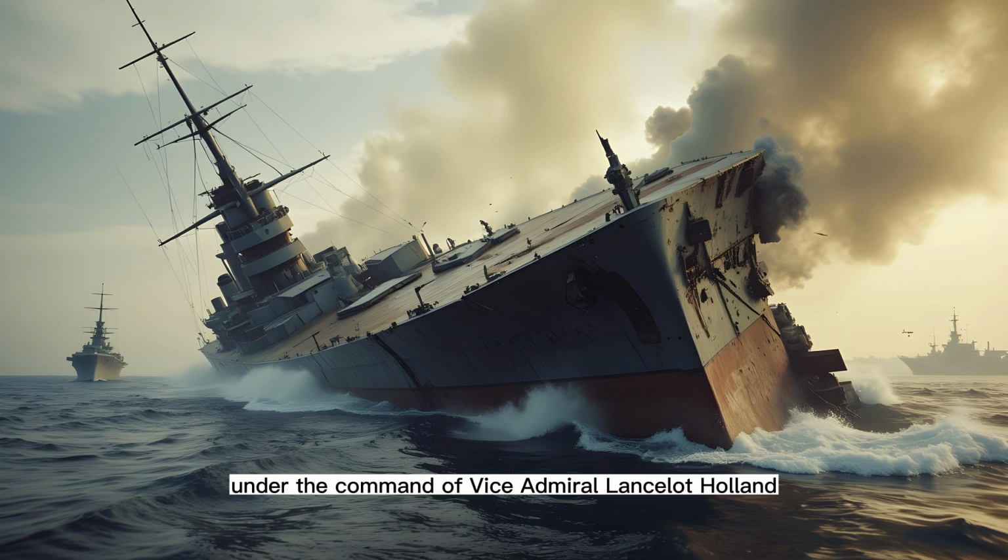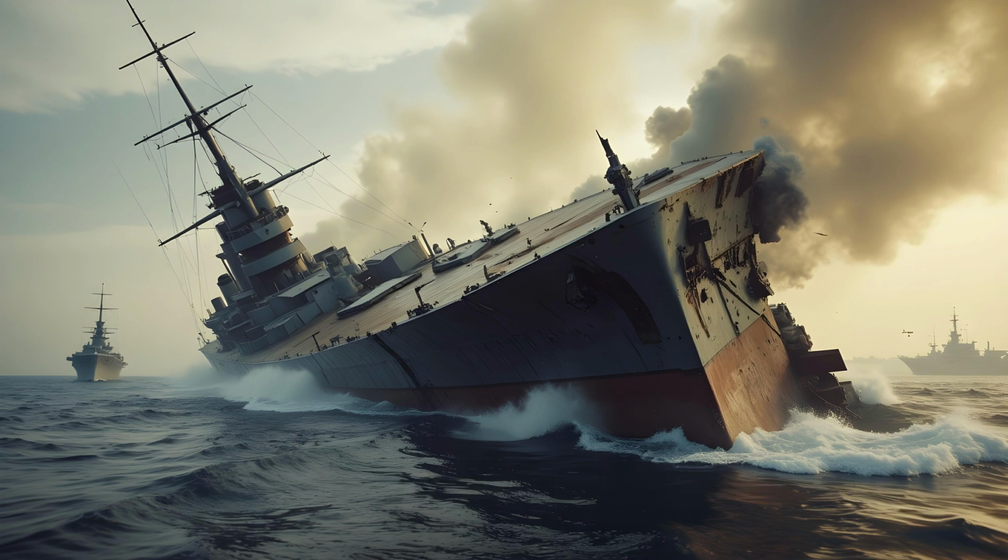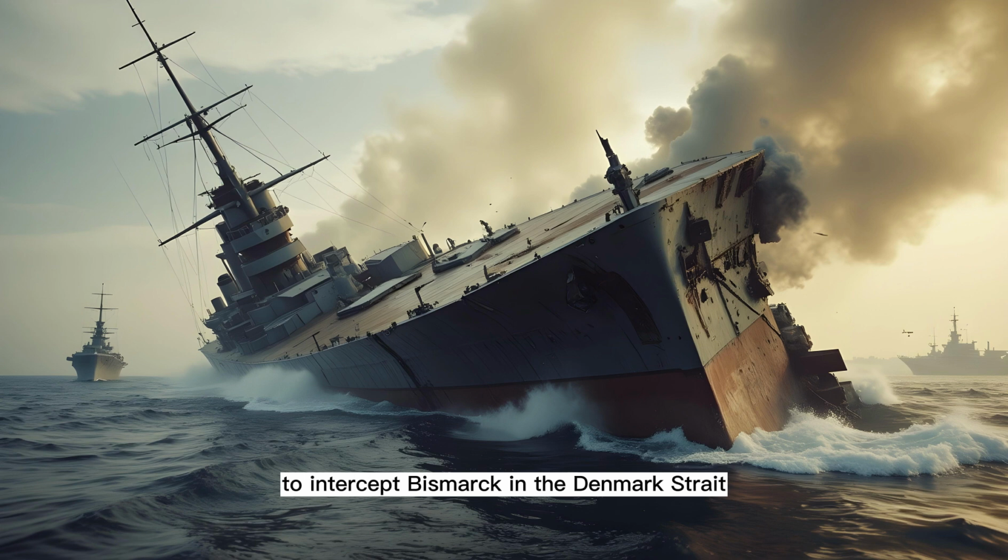Under the command of Vice Admiral Lancelot Holland, a quiet and determined officer, the two ships steamed at top speed to intercept Bismarck in the Denmark Strait. Time was short, and the ocean vast.